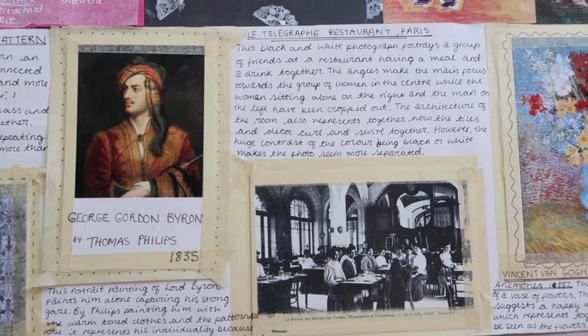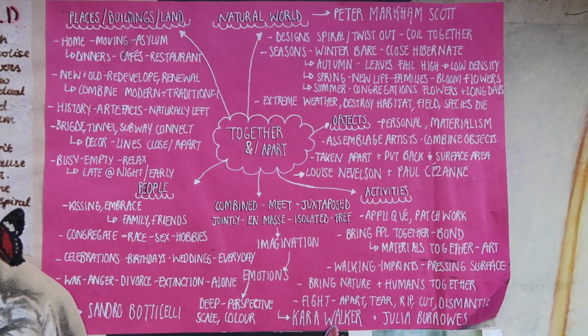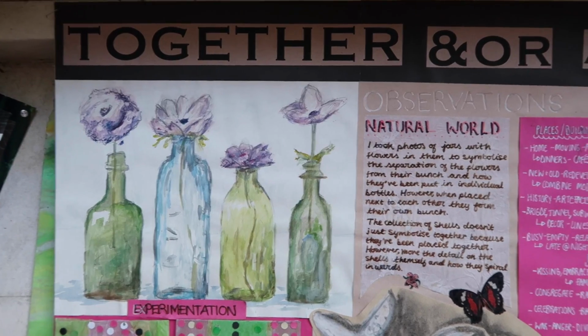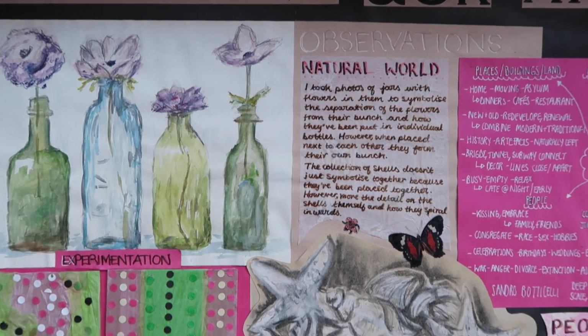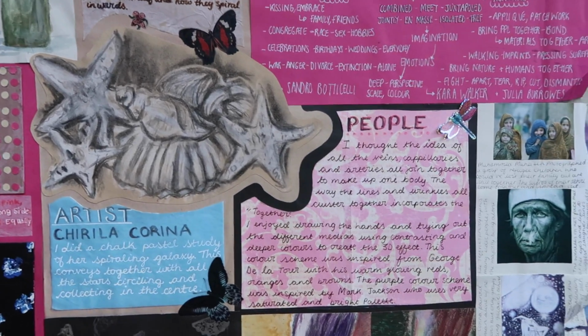I was quite proud of my mind map because I used black and white for the shadows and the titles, and it was neat. I then did a watercolour of some jars. I quite like that picture. And then I did some chalk pastels on some shells again because I'd had a lot of practice with drawing shells.